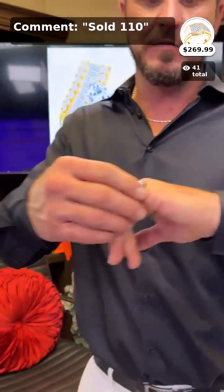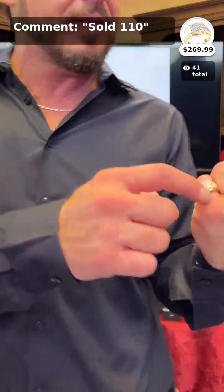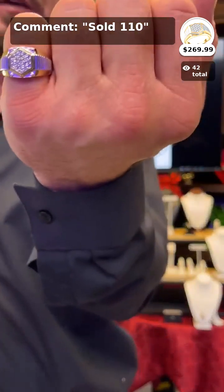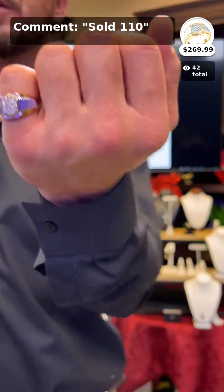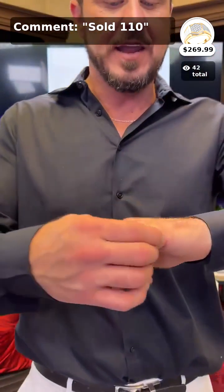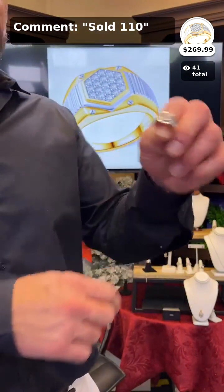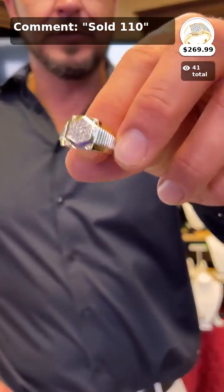But here we have something for the gents out there. Guys, we don't do a lot of gents rings. This is a newer one. I love the fancy shape that you get with that octagon. $269. This is in 14 karat yellow gold and platinum over sterling silver. You got 50 points in diamonds, an excellent use of the white and yellow gold, or rhodium, or platinum and yellow gold too.